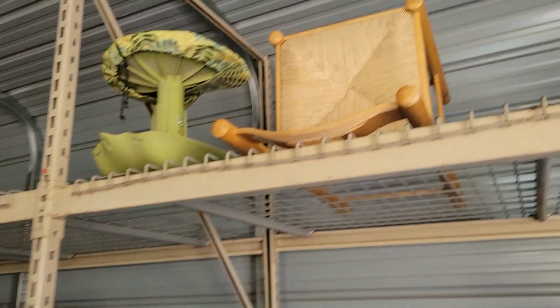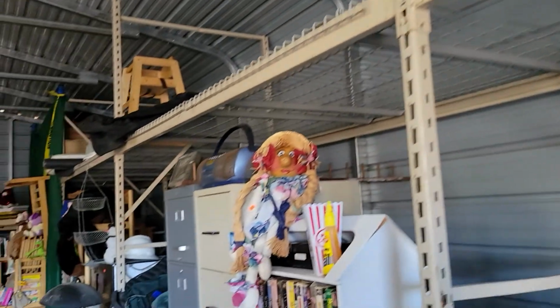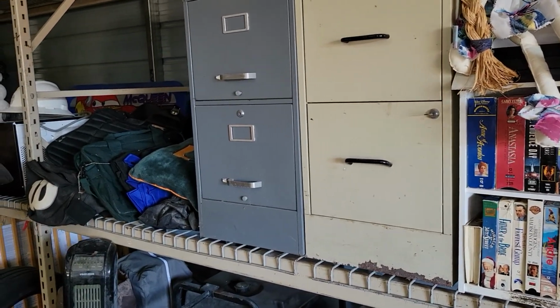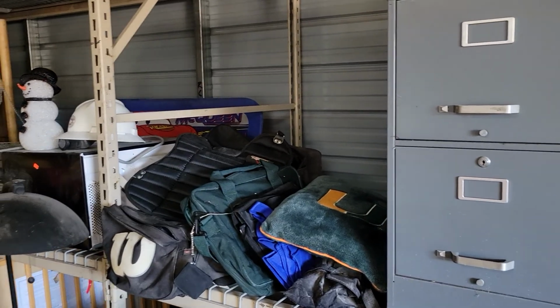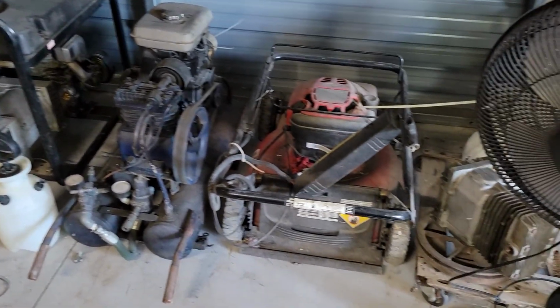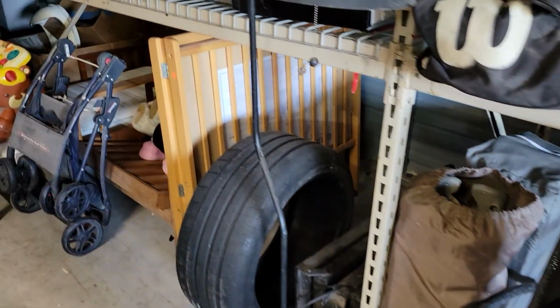I'm going to take you up here. You got a stool. Got a creeper right there. Just a lot of interesting, different stuff. Videos, filing cabinets, bags. I think we even have a bag there full of baseball umpire equipment. Another generator there, air compressor, push mower. A lot of great stuff in here, guys.